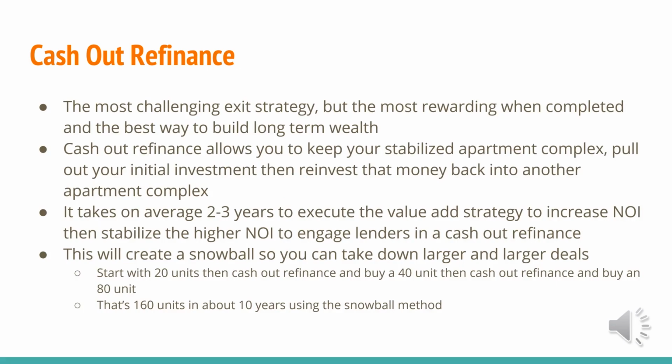The cash out refi is by far the most challenging strategy, but the most rewarding when completed, and it's the best way to build long-term wealth. When you fix and flip, you are rich, right? Rich is you make a lot of money today, but wealth is when you have that long-term buy and hold mentality, and that's when people become wealthy, right? So fix and flippers and wholesalers are rich, but if you buy and hold, you're wealthy, right?